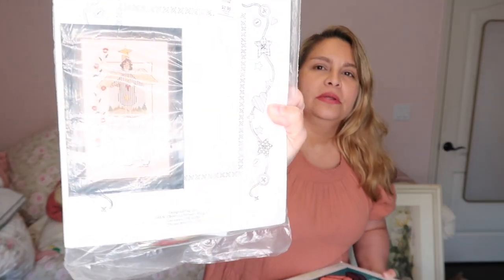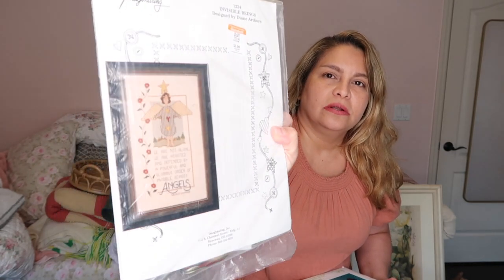And here's an angel pattern. It comes complete, of course, with the thread. $2.99. And it actually says, "We are not alone. We are assisted and defended by a powerful and glorious order of invisible beings, angels." So that actually goes well with what's going on in the world.